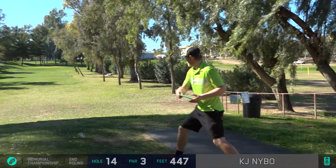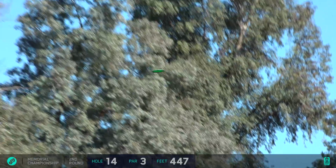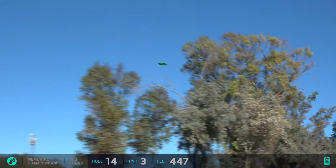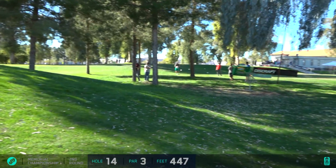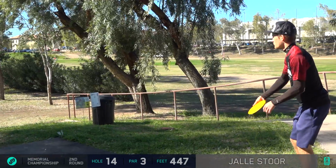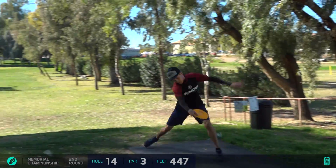And 447 is a fun distance where for anybody in the world it feels good when they get this hole close. Yeah, I like just being able to watch the disc fly on this hole. There's nothing really in the way. If you throw a good shot, you know where it's going to be. And for those that tuned into the women's coverage, I saw Paige Pierce just park this hole. That was a good drive. Pretty impressive. It was awesome. KJ almost hit our card with that drive. He was a little long.